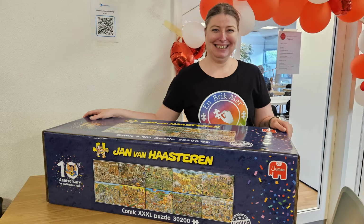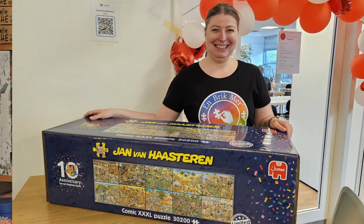And then there was the main prize, which was a giant puzzle, which one of my team members actually won. So yeah, it was amazing. And that raffle, that was such a good idea. It was so much fun and actually quite difficult to find the right spot for the pieces.